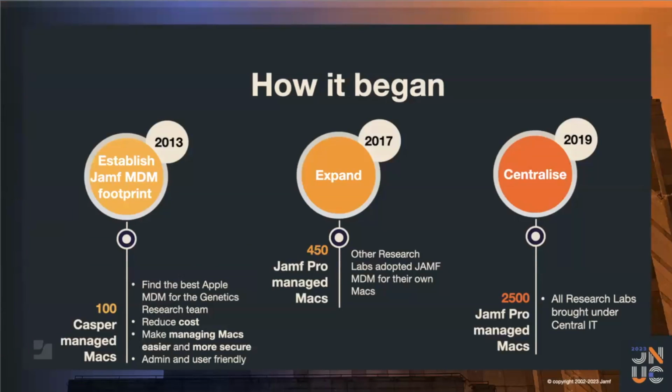So UMC's been a Jamf customer since 2013. In 2013, the genetics lab was tasked by the IT leadership to find a modern Mac management solution. And they had three goals in mind: reduce cost, make managing the Macs easier and more secure, and that solution had to be user-friendly. UMC tried out a couple different solutions, and ultimately they wound up purchasing 100 Mac licenses of Jamf Pro.